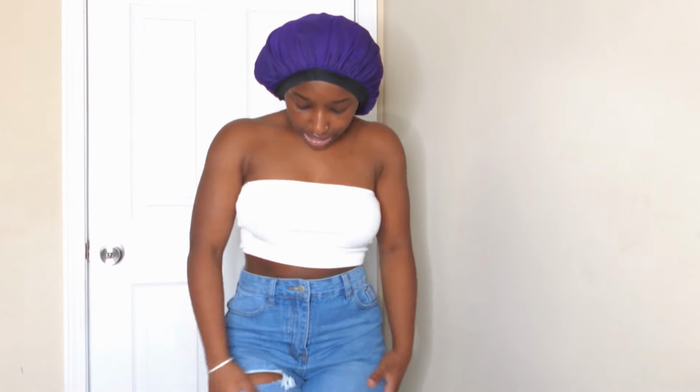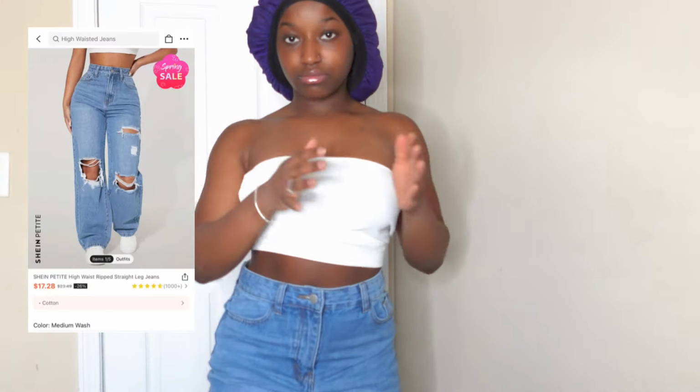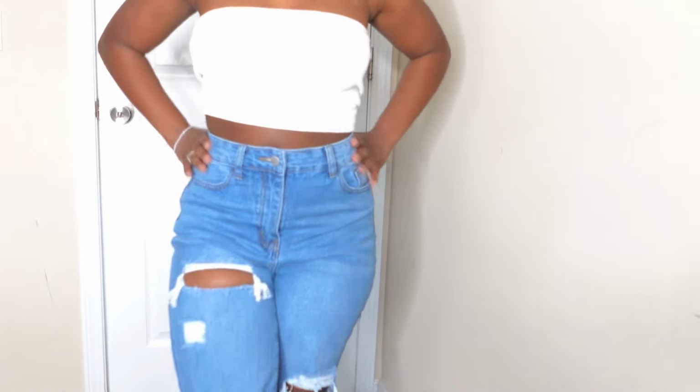Okay, y'all, so these are the last pair of jeans. These are from Shein. This is them. They're just some basic jeans. I like them. The cuts give. They fit nice for the most part. Yeah, I like these. 100% recommend. They give.